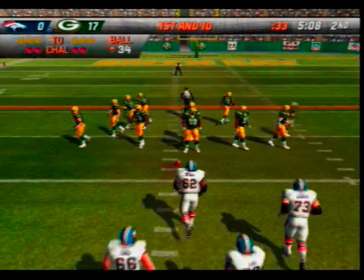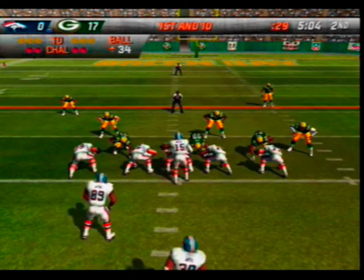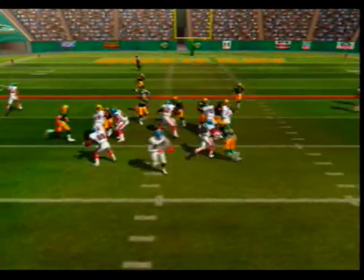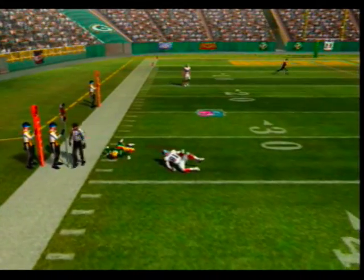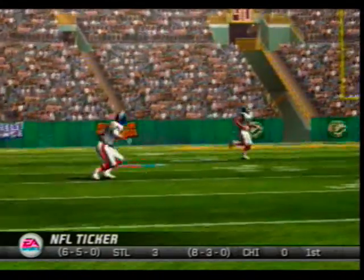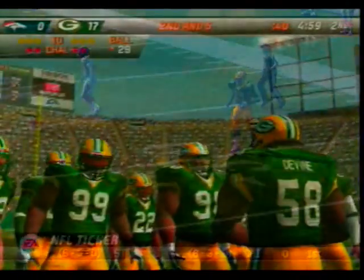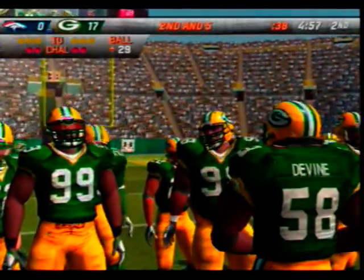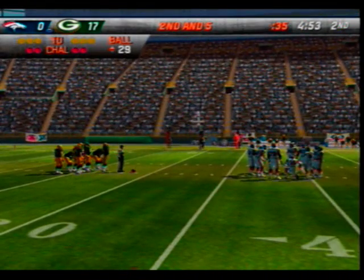Thomas returns to the game after being shaken up earlier. Looking for room. They'll go with a play fake. With the pass, number 29 is there for the tackle at the 29-yard line. Beat the blitz, decent game. He never seems to rush back there in the pocket. He takes his time, finds his man, and puts it right on the money.